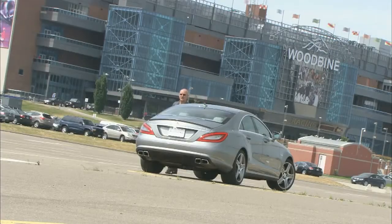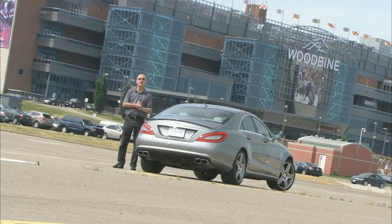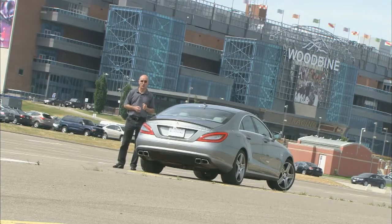The CLS 63 AMG really is a Jekyll and Hyde car. Select the Comfort mode and it purrs about town with none of the temperamental traits you expect from a full-on supercar. In fact, it also comes with the advantage of an idle stop system that conserves precious fuel. On the other hand, you select the Sport Plus mode and this thing is not only track ready, it's more than competitive.